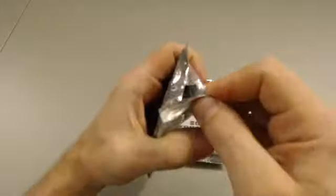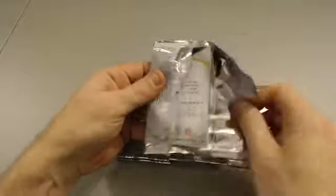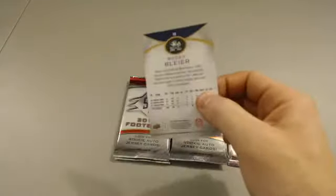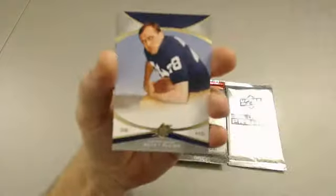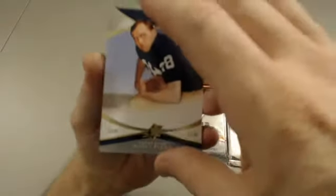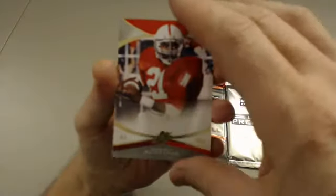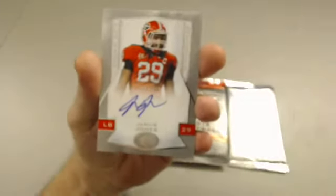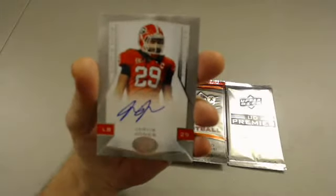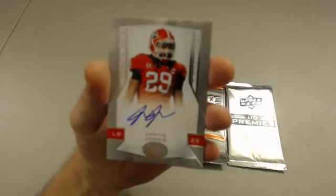All right, next pack. Got a Mr. Notre Dame guy in the back. Rocky Blair. Old school legend. Roger Craig. Johnny Lattimore. We are going way back in the day. Jarvis Jones. Jarvis Jones is the guy. Steelers, I believe. Steelers. 180 of 299.